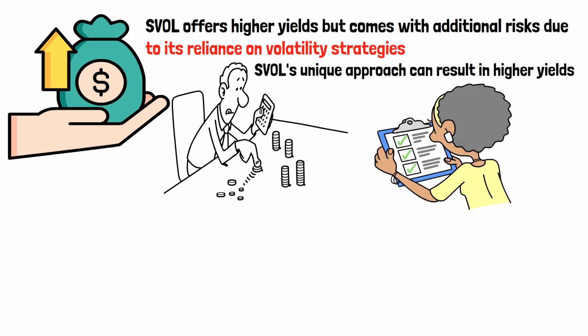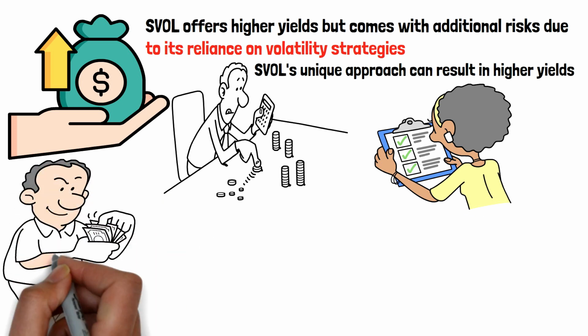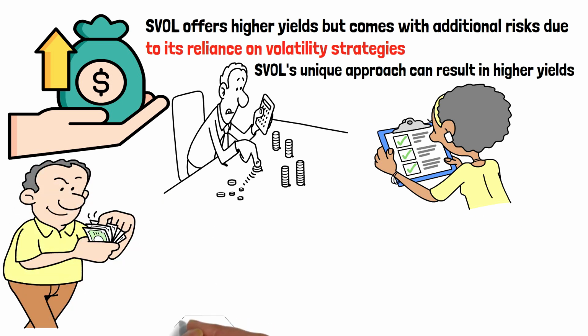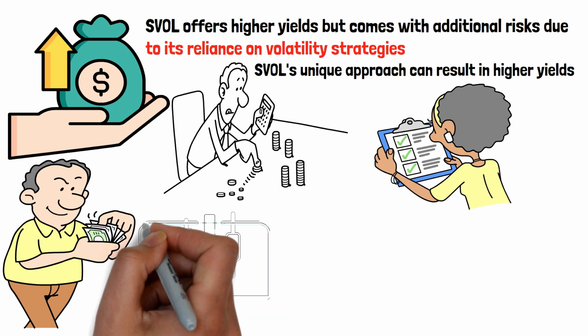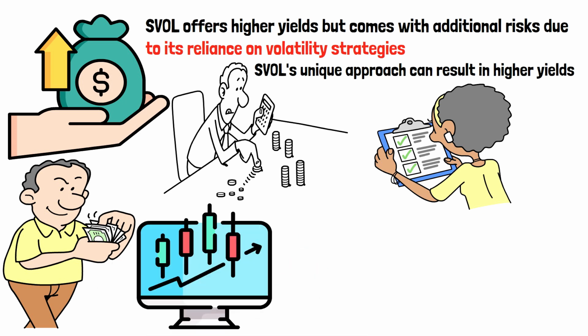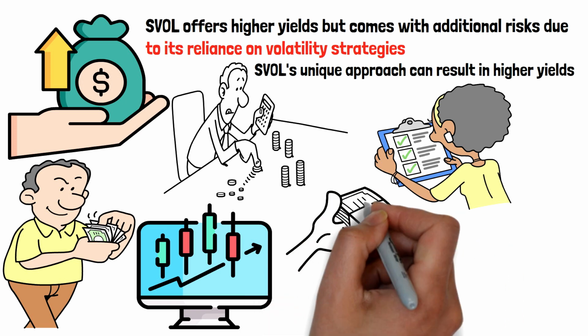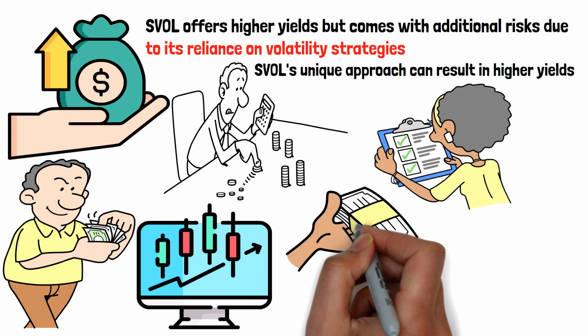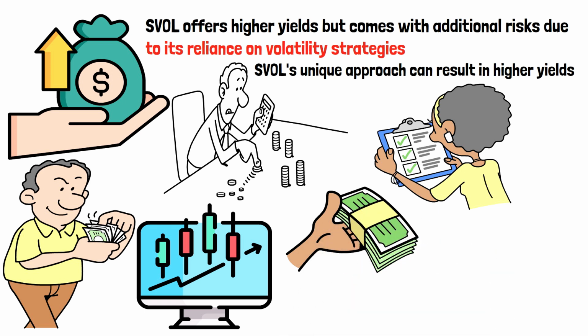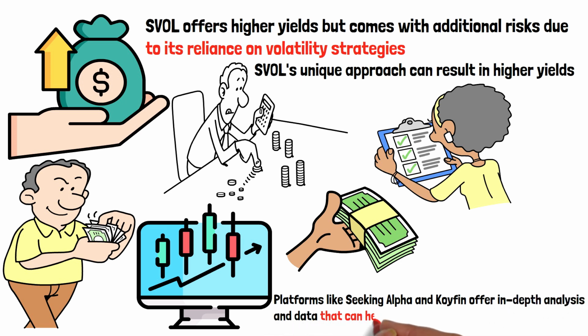One of the most important tips for investing in high-yield dividend ETFs is to stay informed. Keeping up with market news and economic reports can provide valuable insights into potential market movements. Investors should also consider using research platforms and tools to analyze the performance and strategies of different ETFs. Platforms like Seeking Alpha and Koifin offer in-depth analysis and data that can help investors make informed decisions.